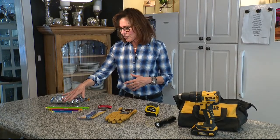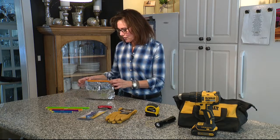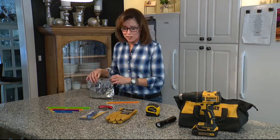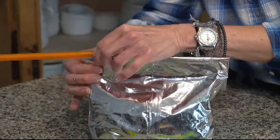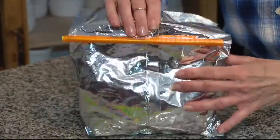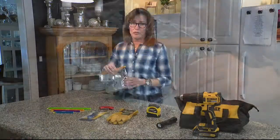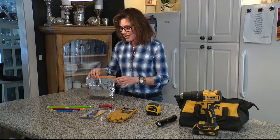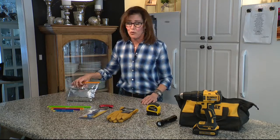These are called grip sticks, and what it is, it's a little sliding fastener or clip for bags of chips or crackers or whatever you have around the house. You can even use them for things in your shop. It just slides right on. It holds super firm. It keeps everything fresh. It does not come off. They're super sturdy, and if they get dirty, you can even throw them in the dishwasher.